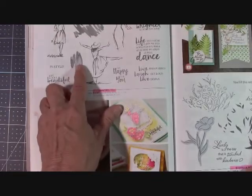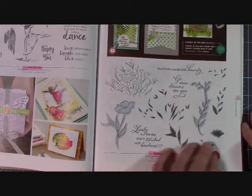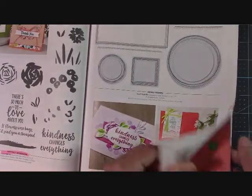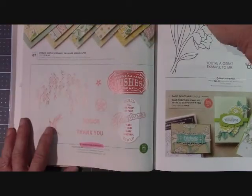Beautiful You will be retiring. A lot of you have this set. Lovely is the Day is retiring, so everything on 114 and 115 is retiring. Abstract Impressions is retiring. Swirly Frames will be staying. Oops, about missed a page. I'm getting stuck in my pencil.